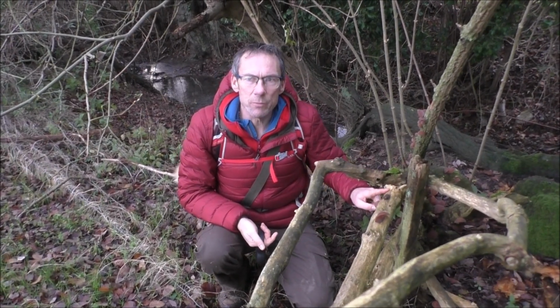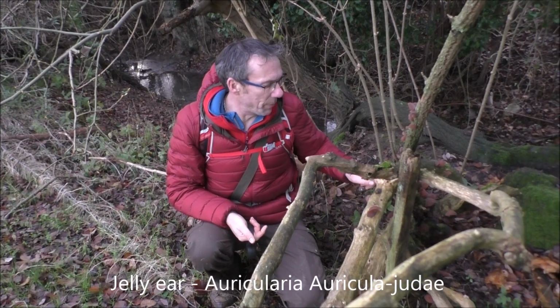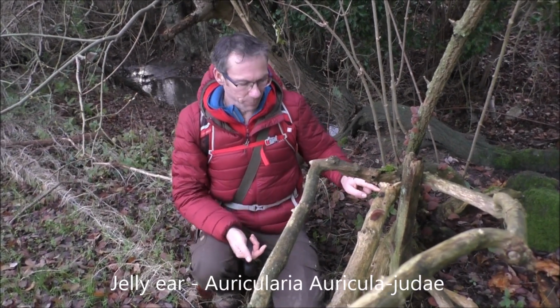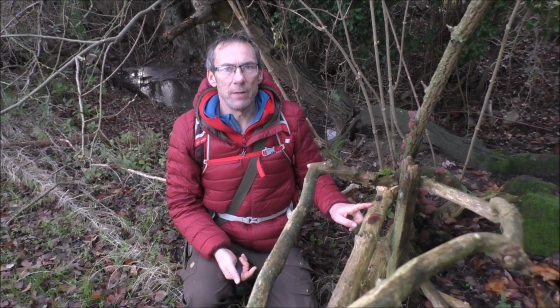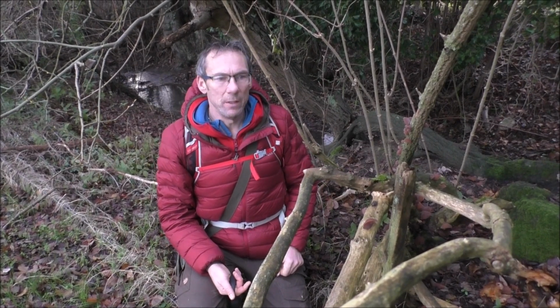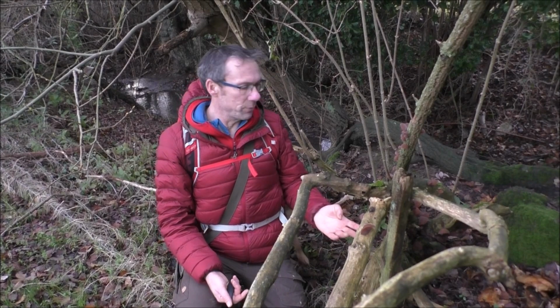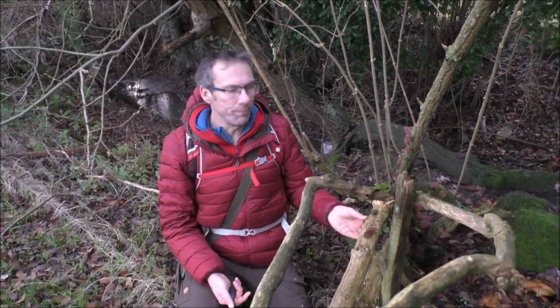I did a video about jelly ear fungus a couple of weeks back now, but as we were passing this dead elder and spied so many of them, I thought I might just stop and have a quick look. So as you can see, absolutely covered in jelly ear. There's a good meal in just along this single tree.